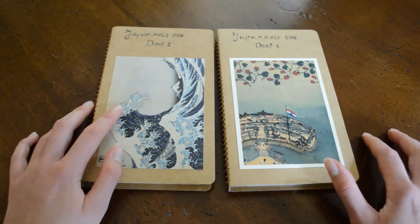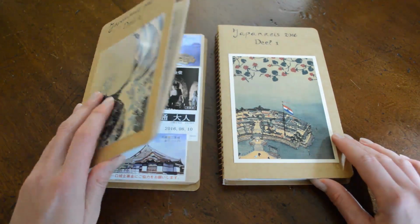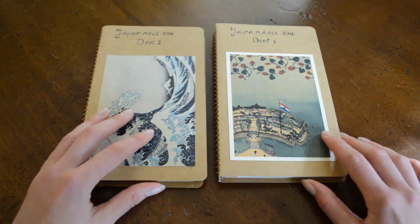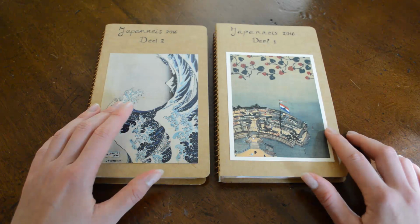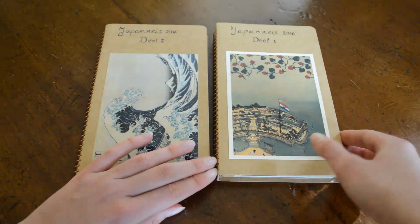But when I get home, then I don't really feel like working on it anymore because my trip is already over. But I did actually manage to finish this one. I started it while traveling, but I finished it at home and did eventually finish it, so I'm really happy with it because I also have a lot of travel journals that aren't finished. But yeah, I'm really glad with this one.